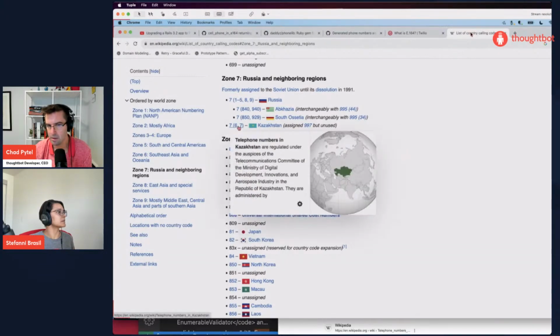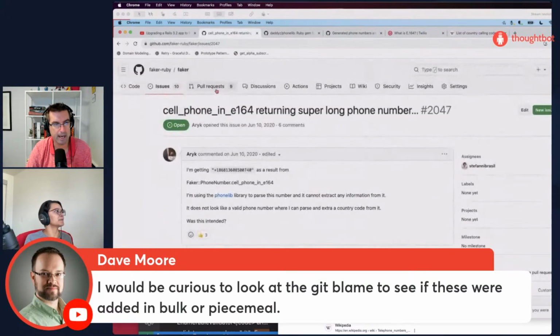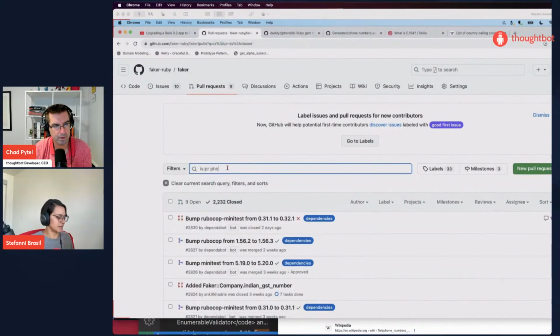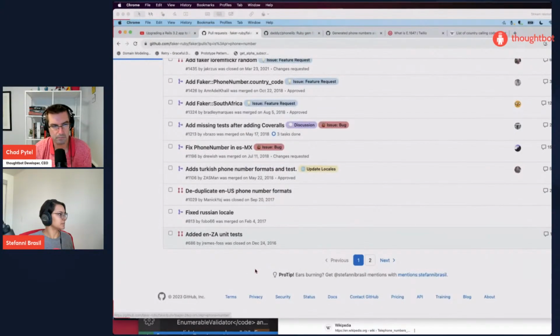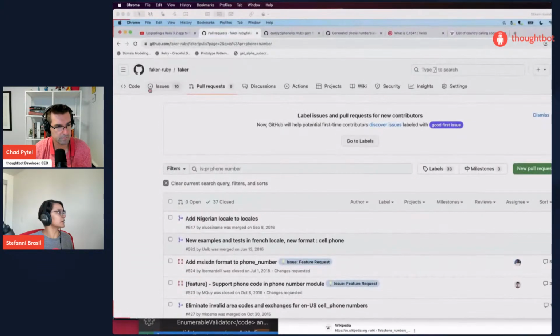6 and 7, Kazakhstan. Yeah, Dave is suggesting looking at the git blame to see whether they were all added in bulk or piecemeal, because it does sort of look like someone just generated a list or got a list of all the country codes and included them. Yeah, I looked at that, and I think it was exactly that. It was just a list of... so valid fixes.